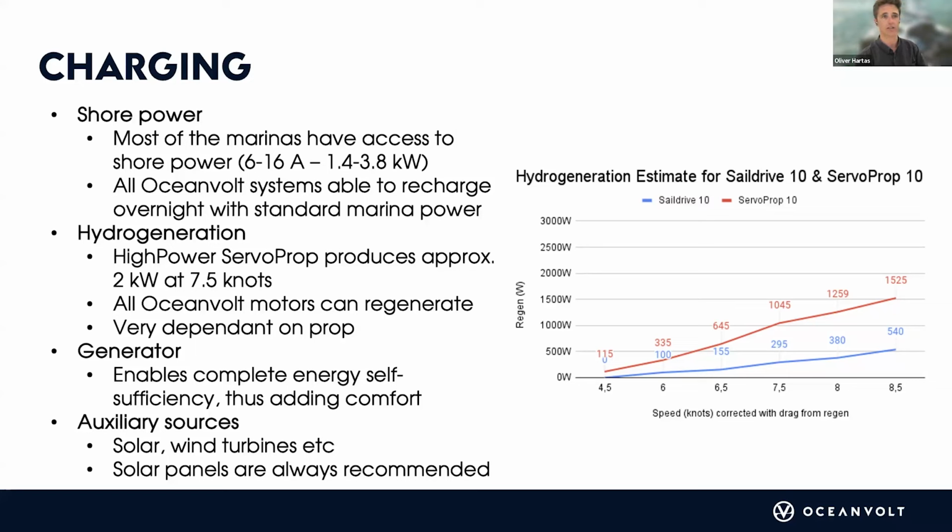And there's other auxiliary sources of power as well. Solar power, we recommend everyone does solar. Wind turbines, I'm not a big fan of, but that's a very personal preference. Everybody has their own preferences. Essentially, what we would recommend is any power coming in should be at 48 volts. So your solar panels, your wind turbines, they do make 48 volt wind turbines, etc. But that's something to keep in mind.